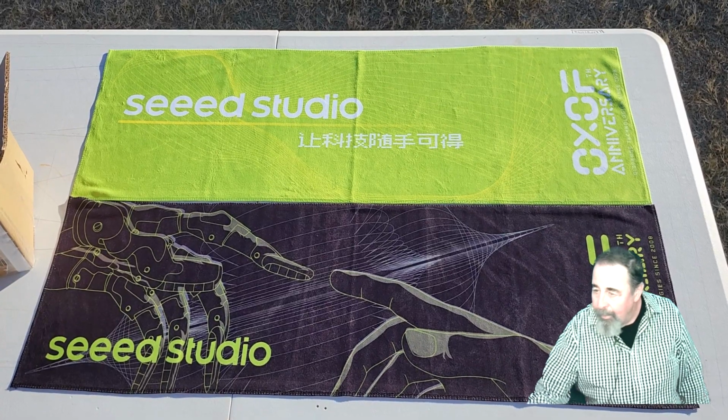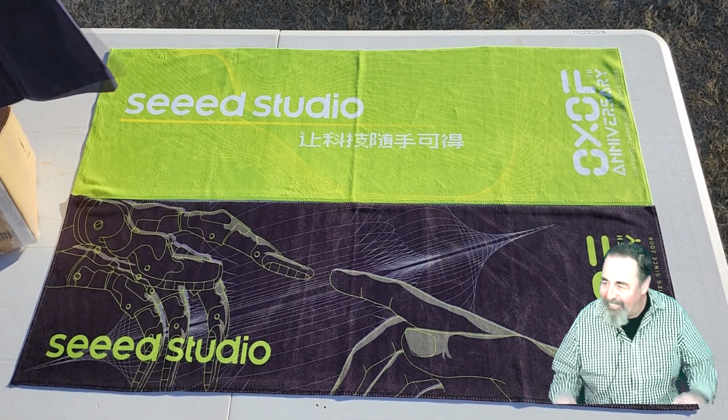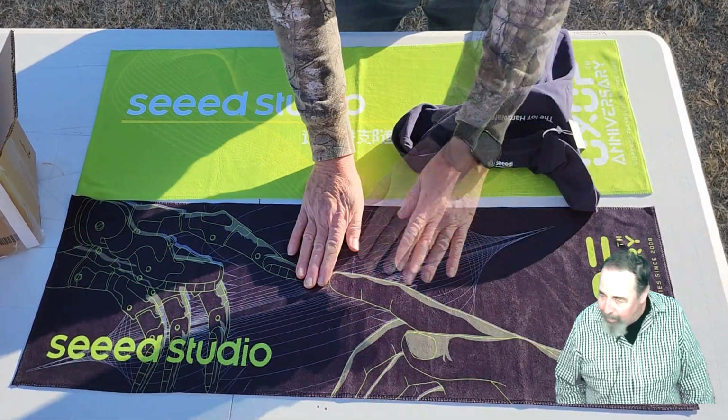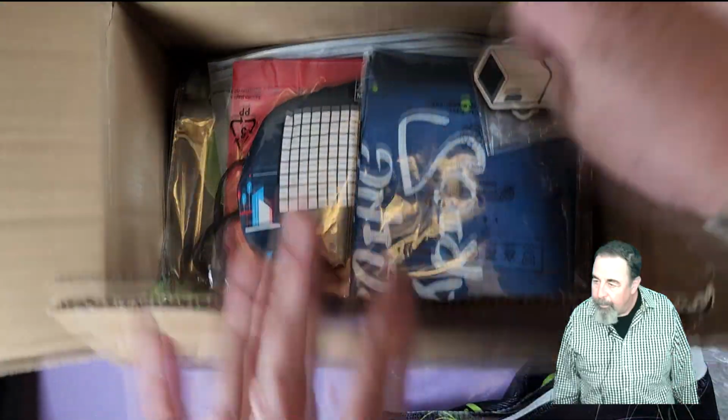I'm trying to lay it all out here and it's just not working. Okay, so I got out my folding table and I was able to stretch out those counter cloths. You can see if you rub it the wrong way, it comes out looking like it's frayed or damaged. But if you rub it the other way, it's nice and smooth.